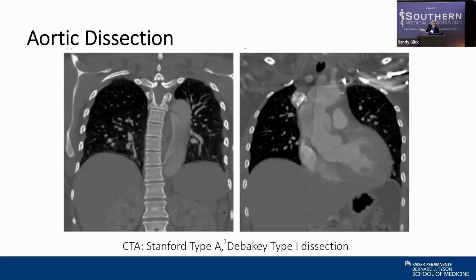So they did a CT. You can see the dissection. Let's see if this laser pointer works. Perfect. So you can see on the inside here, pardon my 8 cups of coffee shaky hand, the inside here is the true lumen. The outside part is the false lumen. And then here again, you can see the true lumen here, and this part is the false lumen. This is where it's dissected.